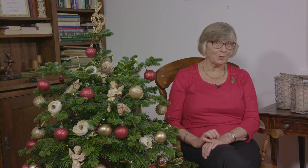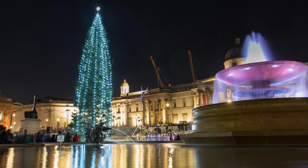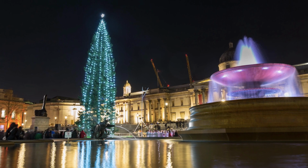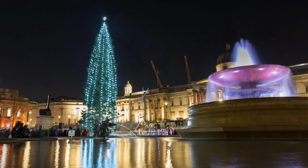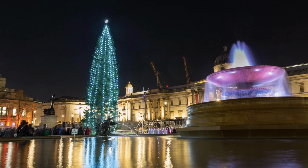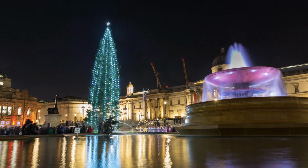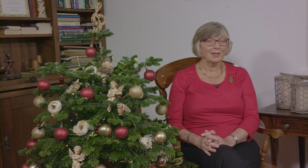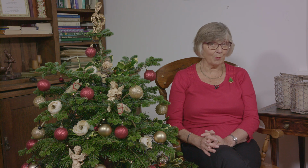Of course, in Trafalgar Square, they have a huge tree every year, which is given to us by the people of Oslo. And this was in recognition for the help that we gave Norway during the Second World War. National Trust properties put up some wonderful displays, and also, of course, country estates. Last year, I remember singing at Highclere Castle with my choir, and we were stood under this magnificent tree to entertain the public.